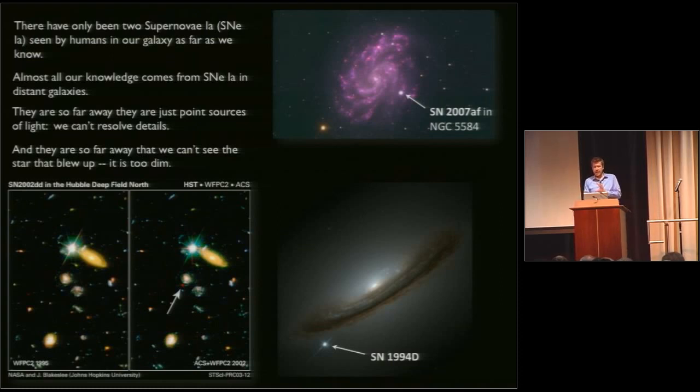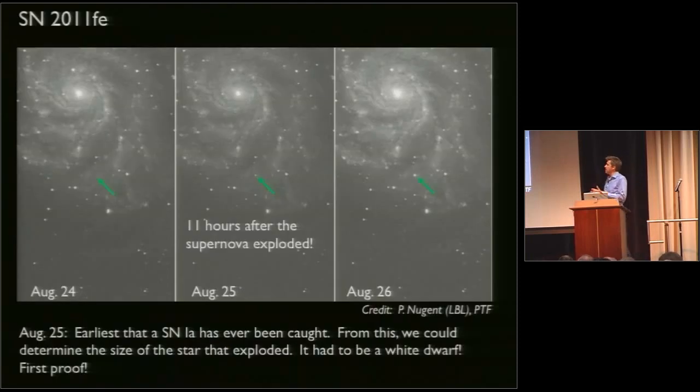But it turns out this year, the team that I work on, the Palomar Transient Factory, discovered a new supernova that's the closest supernova in the last 25 years. So it's the closest since we've had modern instruments. And we actually discovered the supernova only 11 hours after it exploded, which is the earliest anybody's ever seen a Type 1a supernova. And that allowed us to get a lot of details about these things and it helped us figure out a lot about how they blow up and what kind of stars blow up.